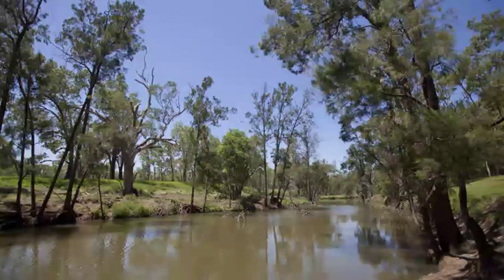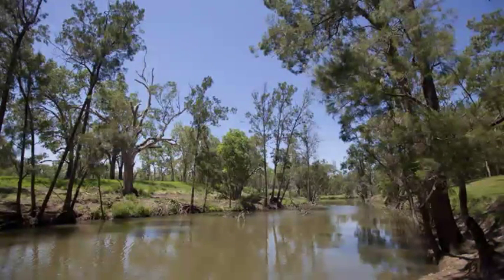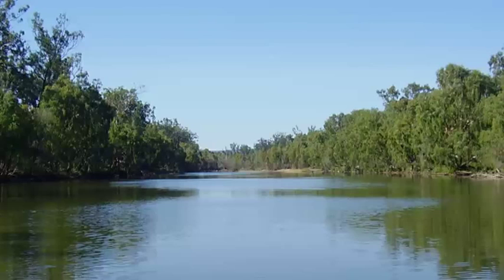So the project involves monitoring cattle activity in riparian areas, and a riparian area is the land adjacent to a stream bank or a watercourse. And they're really quite important for the ecosystem because they harbour a lot of biodiversity, and they're also important for soil condition. So they stop erosion and they help filter the water that goes into the river itself.